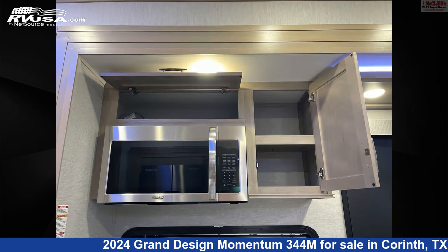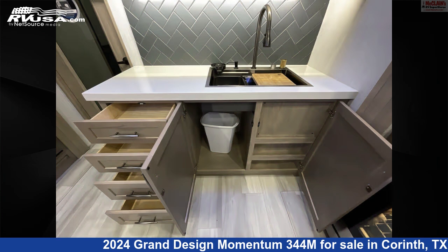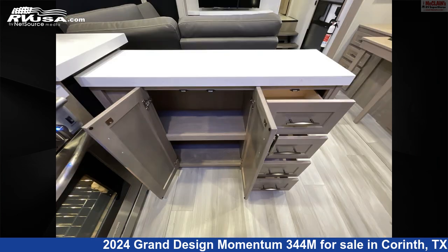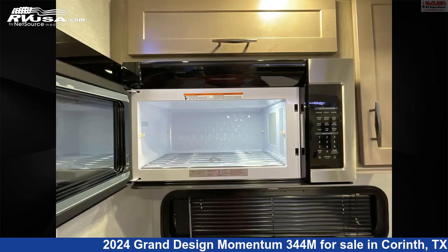This new Grand Design toy hauler's floor plan layout features a front bedroom, mid-kitchen, two entry/exit doors, and a U-shaped dinette.